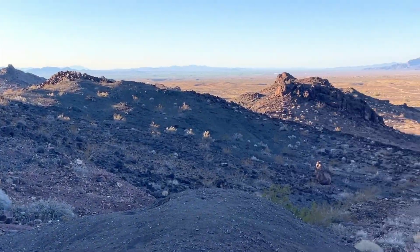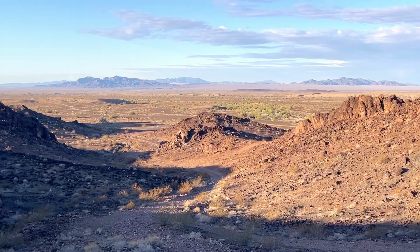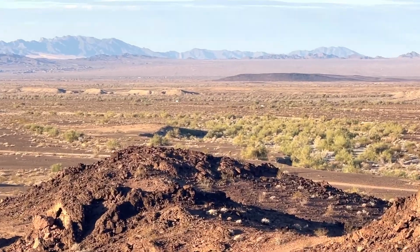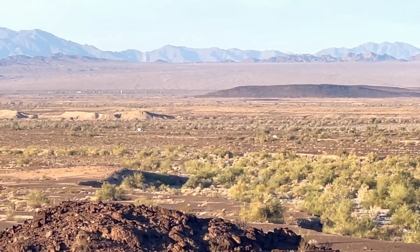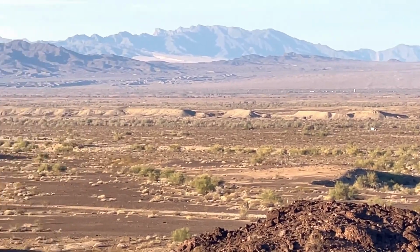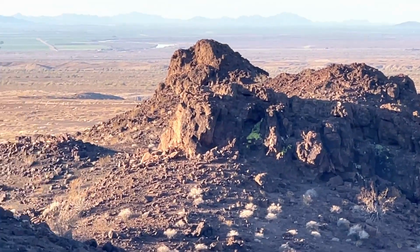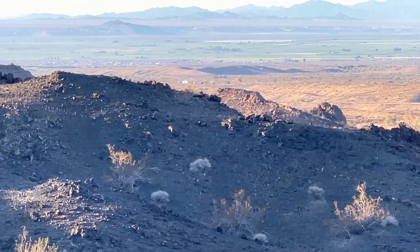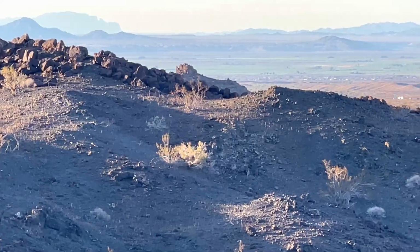But we got a beautiful view up here. Not sure what those two white dots are. Actually look like vehicles. Curious how those people got out there. Obviously not the same way we came. We're down in this general direction down here, behind this ridge. But we're going to head back.